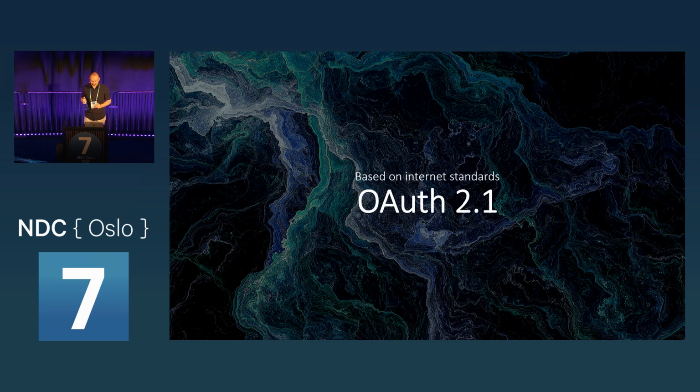The first I want to talk about is OAuth. We are based on OAuth2, but in reality, we are on the upcoming OAuth version 2.1. This is a natural evolvement of the protocol where lots of insecure functionality has been removed.